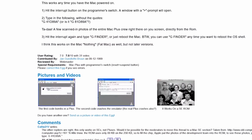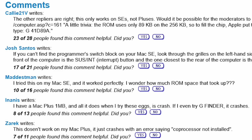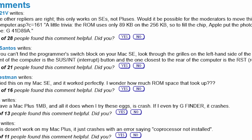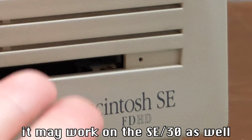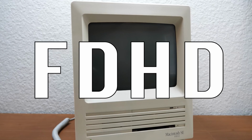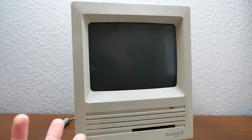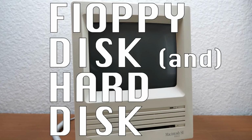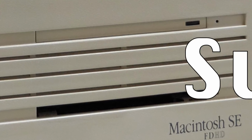Now, even though the eEggs page erroneously says that you can access these images on a Macintosh Plus, lots of people tried that, and they confirmed that it only works on a Macintosh SE or an SE FD-HD like we have here. Now, FD-HD is short for floppy disk high density, though it also includes a hard drive, which is very nice, which is what I actually thought the HD stood for the longest time. But no, it's all for the floppy drive, or should I say super drive.